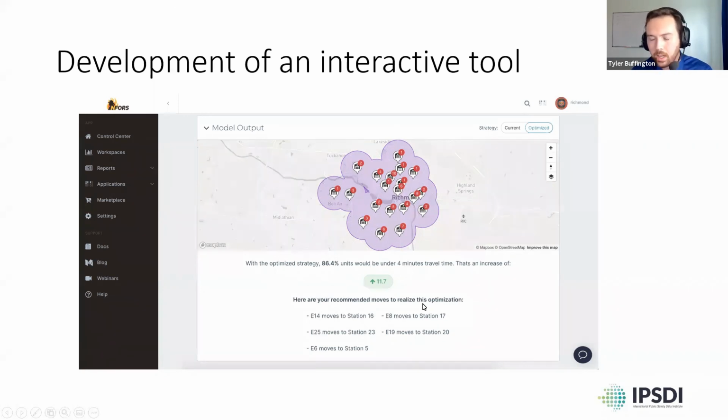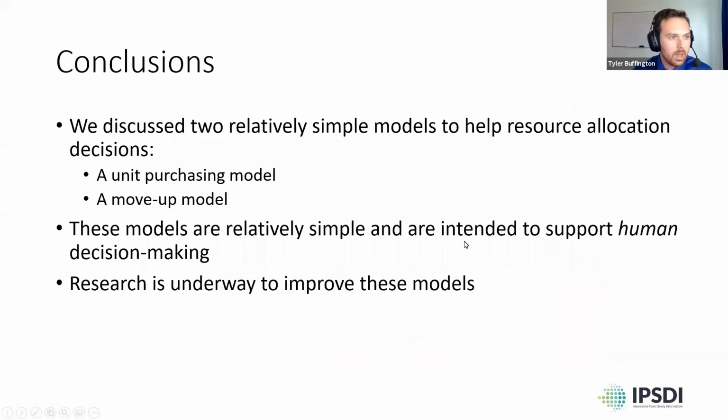And so from there, the customers could experiment with different strategies, and they could also provide feedback into whether they think the recommendations make sense or not, and if they don't, why not. And then from there we can iterate the model and the user interface to a better and better product. So that's pretty much the overview of the move up model.